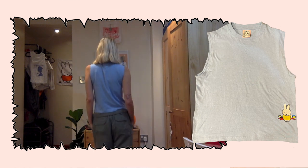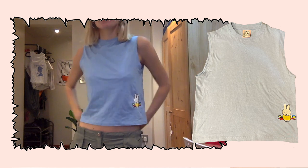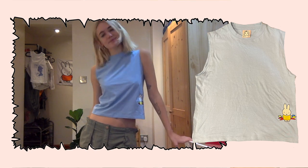And then last but not least, Yellow Page sent me a Miffy top. Of course, this girl knows me. She knows I love Miffy, and it's so cute. It's such a cute little 90s muscle tee. I love baby blue. I love the embroidery. It's amazing. I assume that she did this by herself. It's so, so, so sick. It's a little art Miffy.